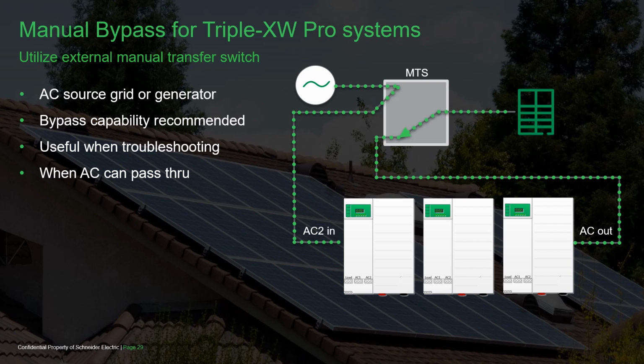Here's the system in normal operation. And here we see the loss of grid shifts all the load to the output side of the XW Pro system.